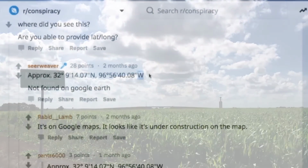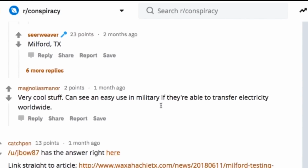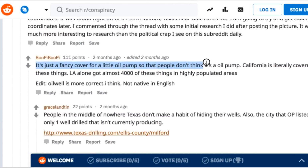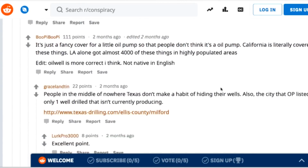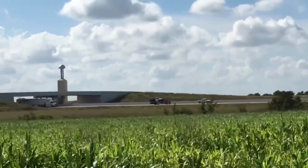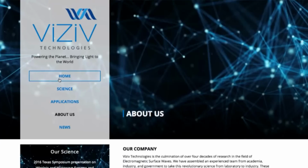She came across a Reddit conspiracy forum, people talking about this Milford Tower, and some of them were saying it looked like a Tesla tower. Other people were saying, no, that's a Texas oil drilling well, and they just have a strange cover on it to kind of take attention away from it. Well, that seems strange since it completely draws attention to it. It made us pull over off the side of the road. Other people had to be wondering what it is too.